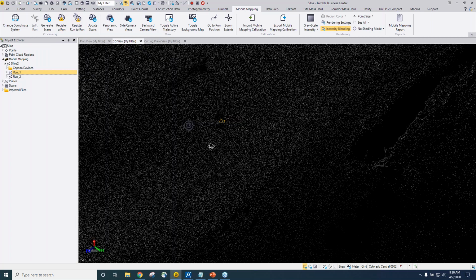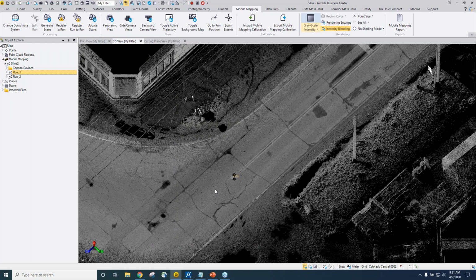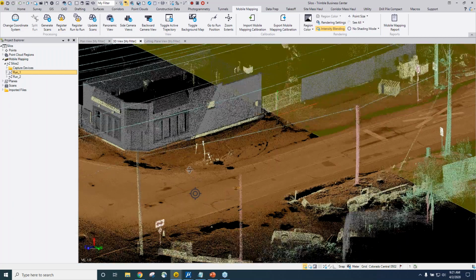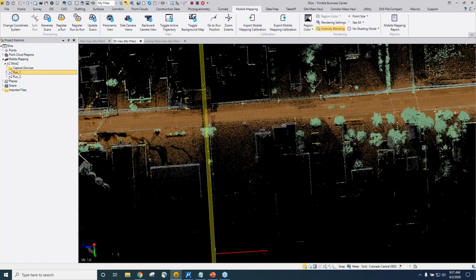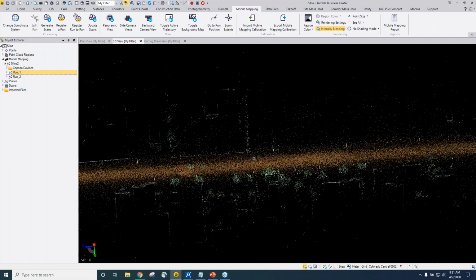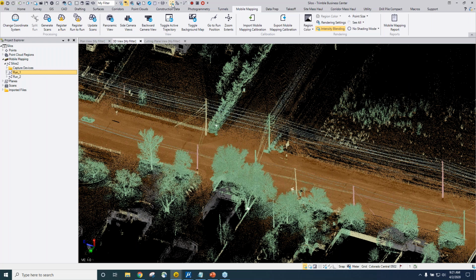And then you could also colorize and update these scans and/or classify them. So for an example of the classification, you can see here how the different colors designate different types of data. We have specifically ground, buildings, vegetation, poles, signs, and power lines. And it's able to pull all that out essentially automatically.